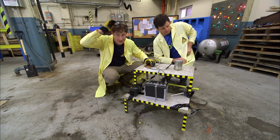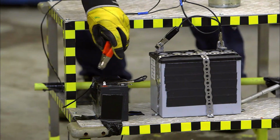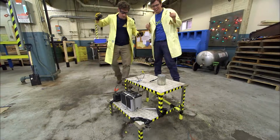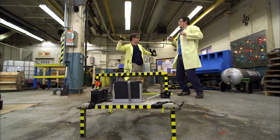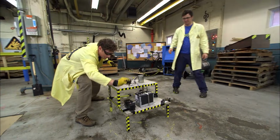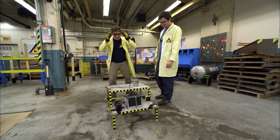That's right, but hold on. Safety glasses, because now we don't know what's going to happen anymore. Ready? 3, 2, 1. The extra battery makes a big difference. The new ViRobot shakes around and only shakes itself apart a little. All right, that was amazing. Okay, so all we needed was more power.